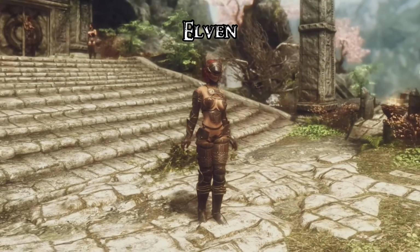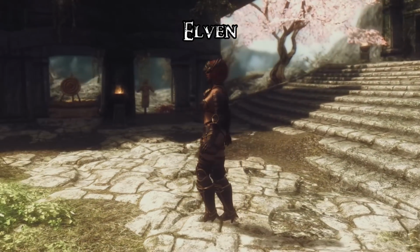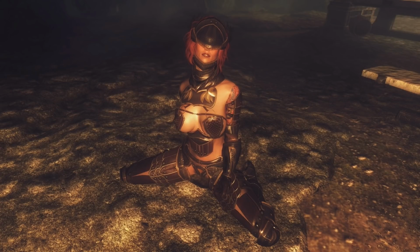Next up, we have the Elven Armor, which has an amazing 50 separate pieces and 2 weapons. Now, this set I expected to look good, and I was not disappointed. Nisa took the Elven motif, mixed it up, and definitely made it his own.